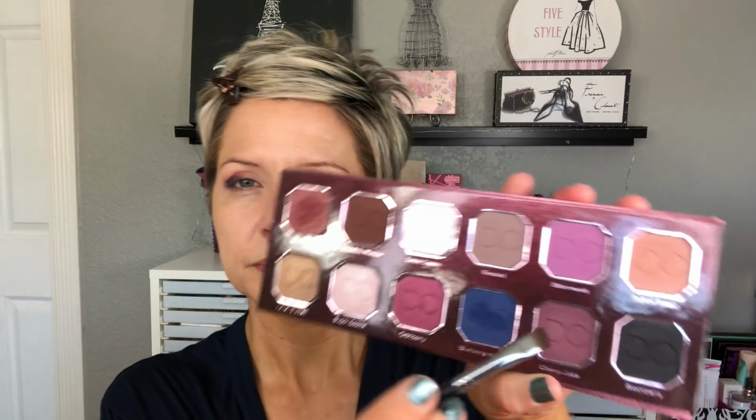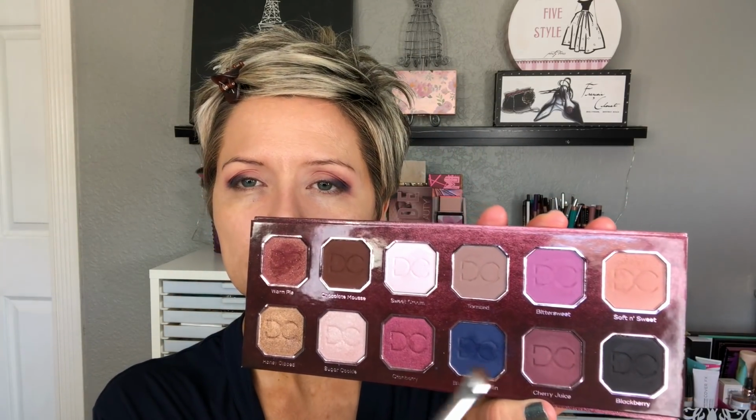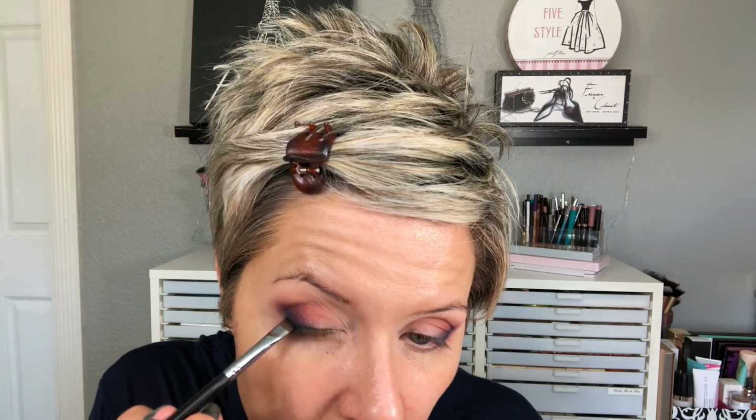And then for my liner, I'm going to use a combination of Blackberry and Blueberry Muffin. So I'm using the M165 brush and just pressing this into the lash line. The black gives the blue just a little extra depth, but because I'm mixing it with the blue, it does not come across super harsh.